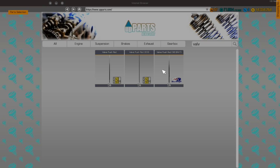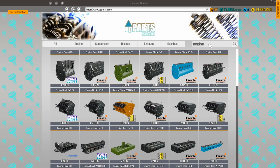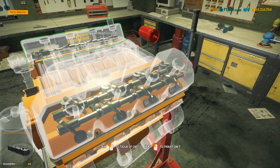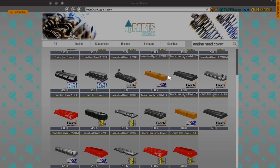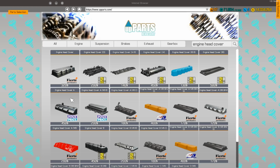Very good. Engine head cover. Hello, timer. Engine head cover. We need some covers. And just to be sure, engine head cover A, engine head cover B, engine head cover A. This just says straight up A, engine head cover A. Okay.